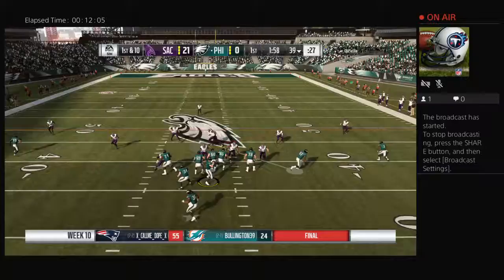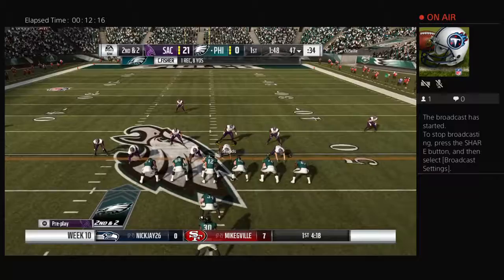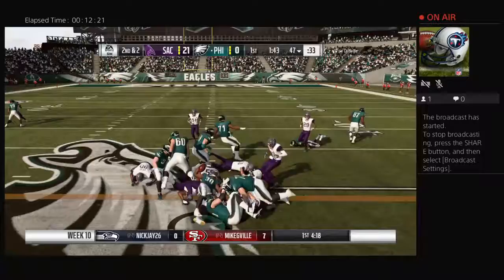Back to throw now on first down. Over the middle, complete. It's Fisher. And he'll go down right around the 47 this time. A good pickup there, 8 yards on the first down completion. He missed on his first three passes, was 0 for 3. Now gets a connection. Maybe that'll get him going.